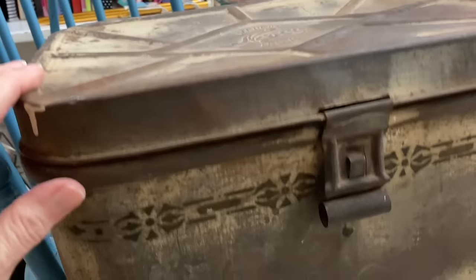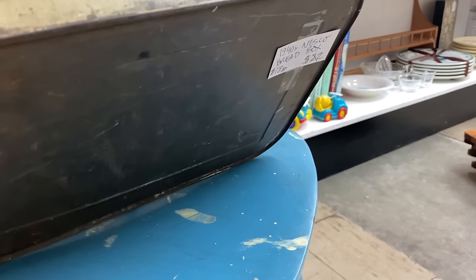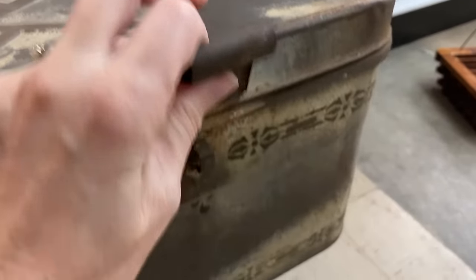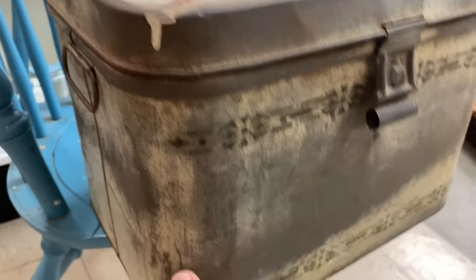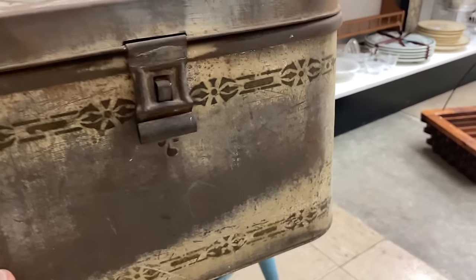Okay, a couple of things I found. I don't think I'm gonna take this with me, but an old cake tin. It's marked down to 18. It's an old Nesco. I can't get it open, and that's probably the main reason why I'm gonna pass on it. Plus, all the wording is off the front, but not a bad piece.